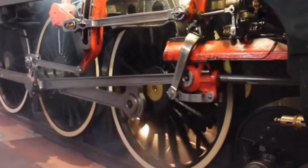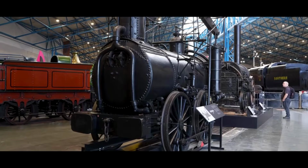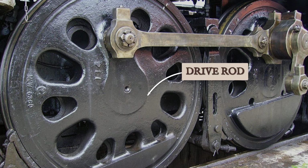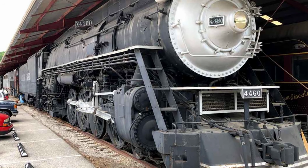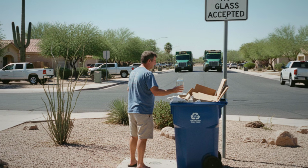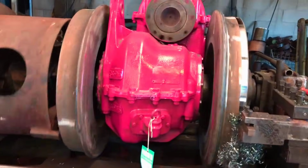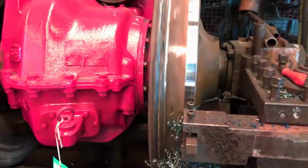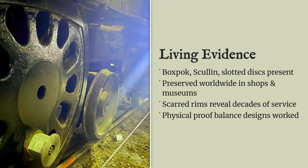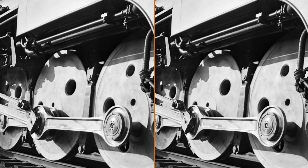Proof of this engineering can be found in every railway museum and restoration shop across the world. Line up the preserved wheels from different eras and countries, and the evidence is impossible to ignore. American boxpock wheels, with their distinct egg-shaped holes, sit beside British disc wheels marked by long, elegant slots. Nearby, the Scullin wheels from New York Central display only a handful of small, round holes, yet each design arrives at the same solution: cut the weight, keep the strength, and tame the forces that threaten to tear the locomotive apart. Side by side, these artifacts lay out a history written in steel.